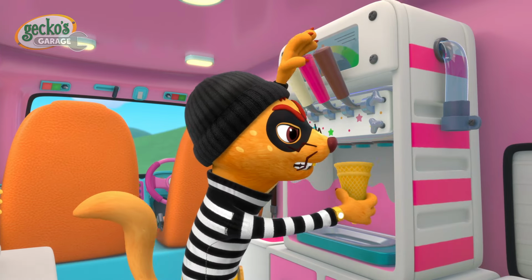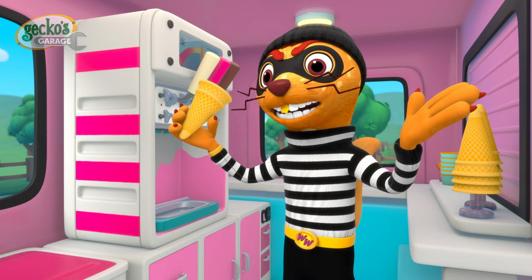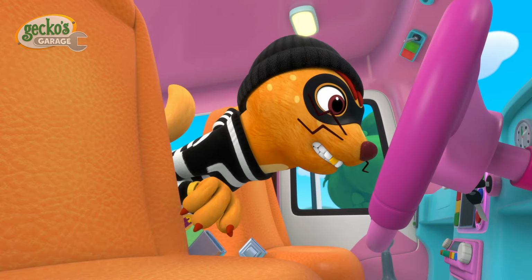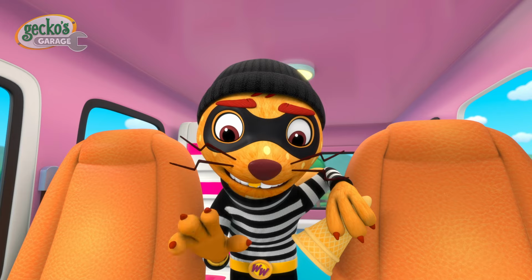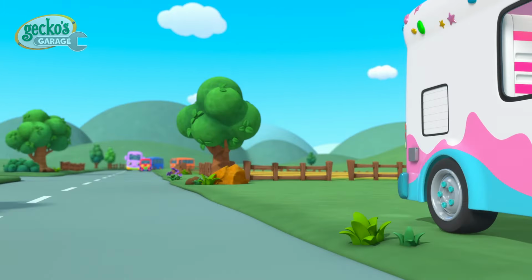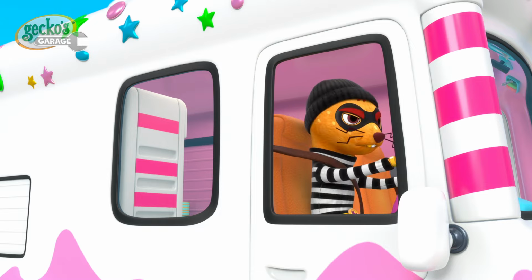Wobbling whiskers! How can you be an ice cream truck without any ice cream? It must be in here somewhere! Which button for ice cream? No, no, go away! I don't have any ice cream for you! Or even for me!